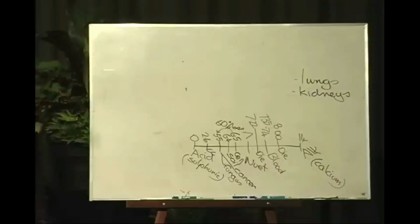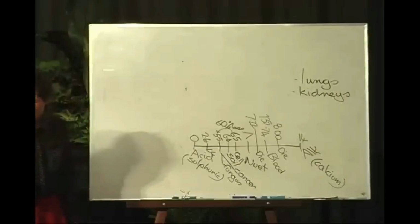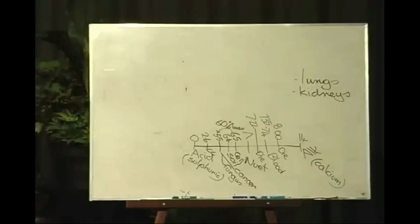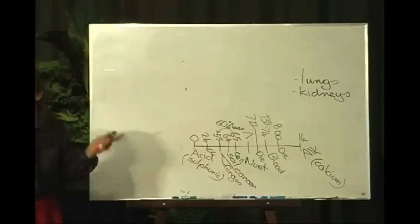The 8th law is trust in divine power. Now, this takes in all emotional, spiritual, and mental aspects of disease. And when a person is stressed and worried, it creates an acid condition.